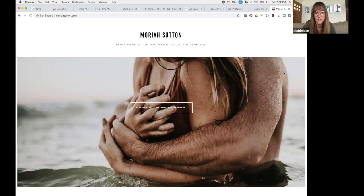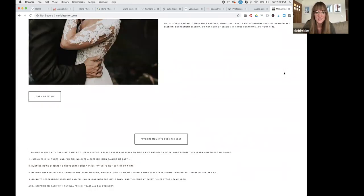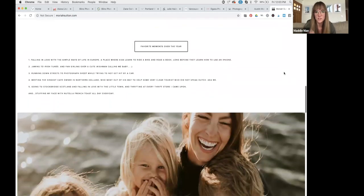Even though the photos are great and this photographer looks supremely qualified, and I bet they're awesome, this site is more like a personal scrapbook than a persuasive piece of marketing material. Favorite moments over the year, falling in love with a simple way of life in Europe. That's great, that's awesome. But no offense, at this exact moment, I don't care. It doesn't matter to me. I'm thinking, so what? How are you going to help me? And I'm sure this photographer is a great, wonderful, helpful person.